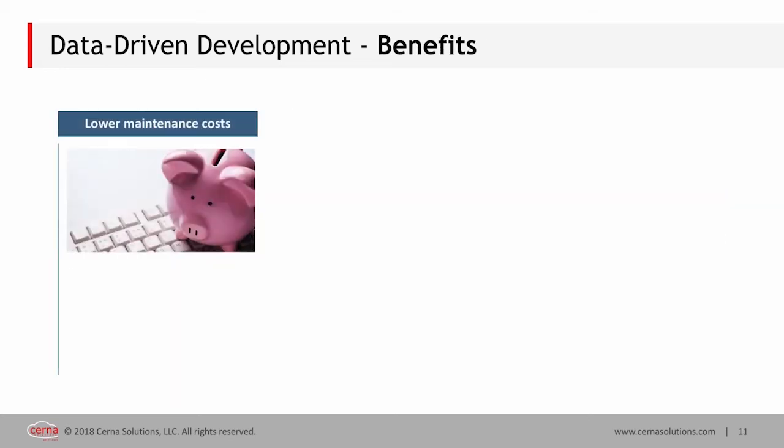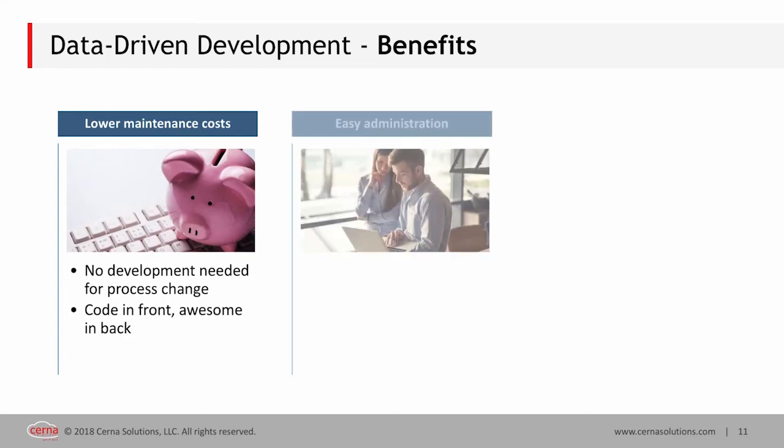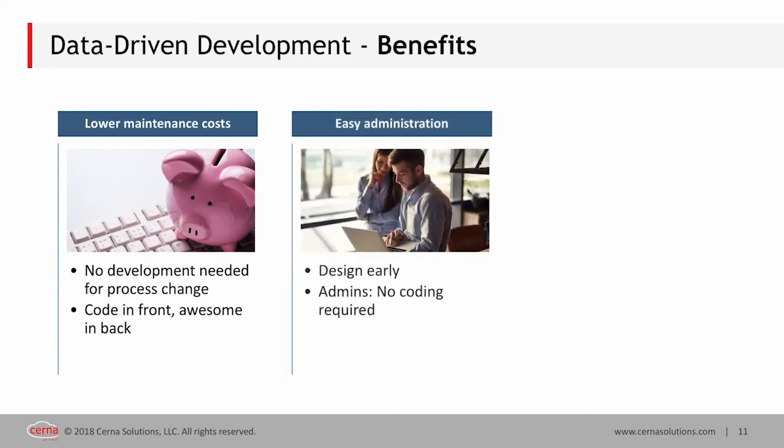Some benefits that you can gain from data-driven development are lower maintenance costs. We've discussed the feature of no development needed for business process change. This gives you lower maintenance costs. Also, by coding up front, you get some pretty awesome features, attributes, and benefits in the back end of the project. There's also easier administration. By designing early, you get the benefit of being able to bring in all the necessary folks you need, your designers, developers, and admins, so a solution can be crafted and configuration can begin.